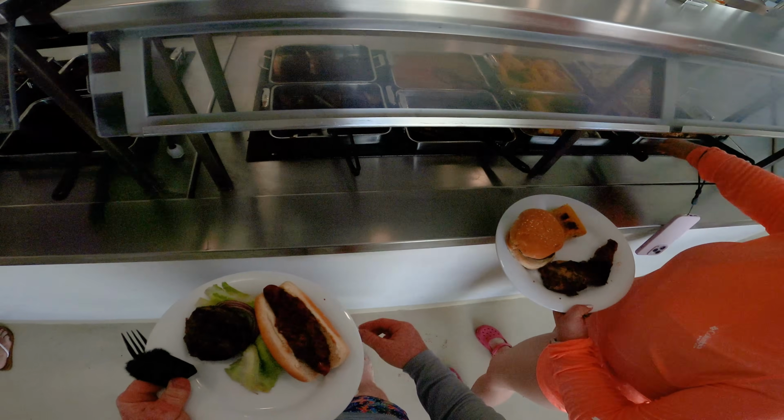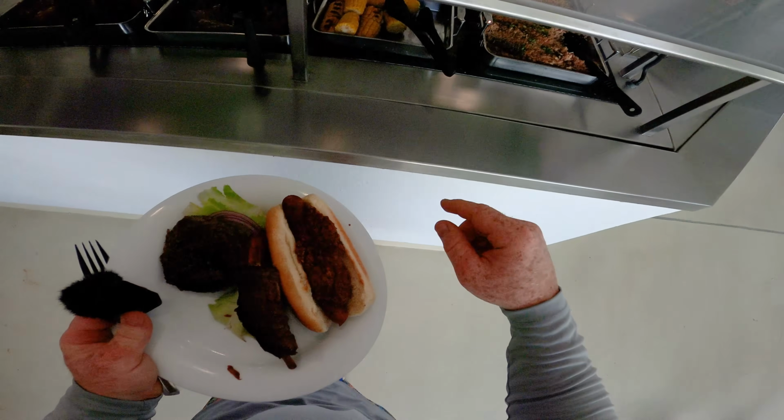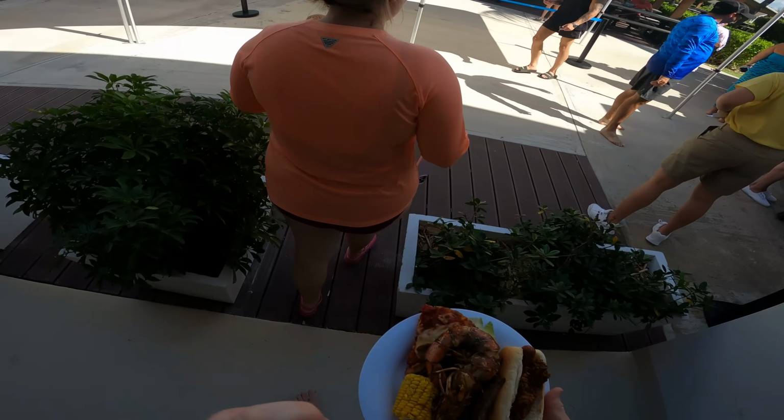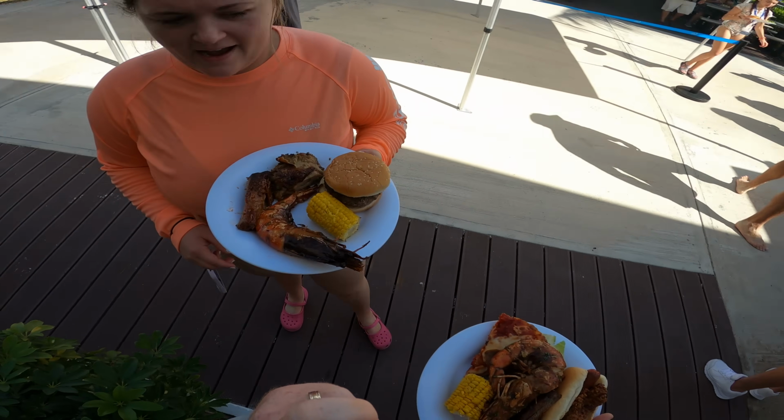Oh, ribs, barbecue pork spare ribs. I'm not a fan of pork, but we'll grab one and try it. Corn. Oh yeah, Taylor was just singing the corn song. Some rice. So Taylor got one too. I am shocked that you got one.